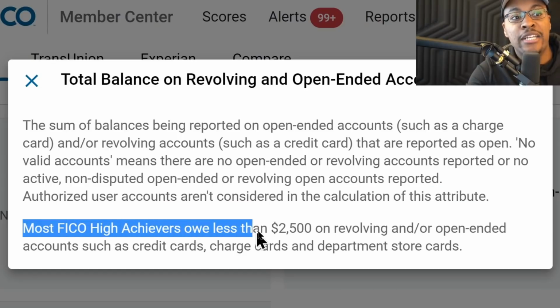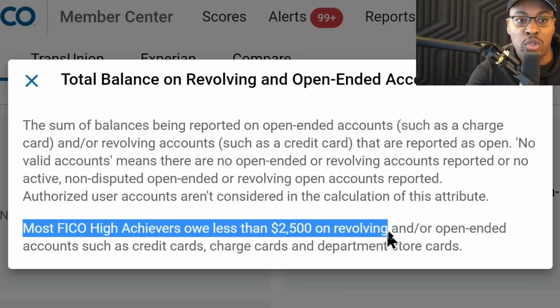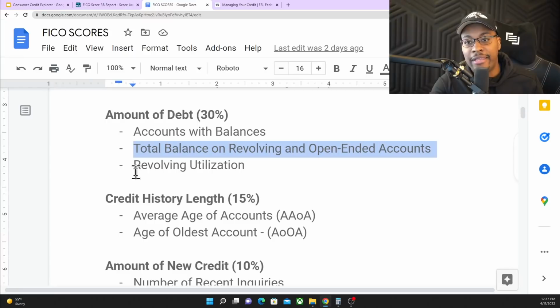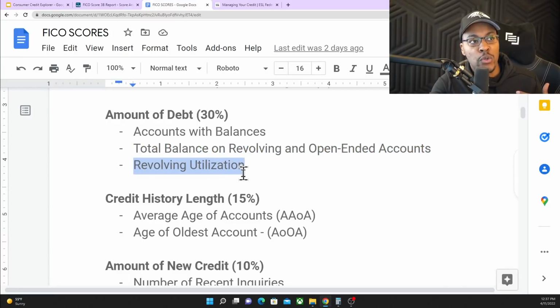Most FICO high achievers owe less than $2,500 on revolving and or open-ended accounts such as credit cards, charge cards, and department store cards. And the last attribute is going to be revolving utilization.